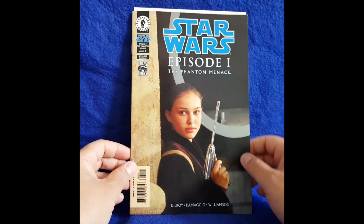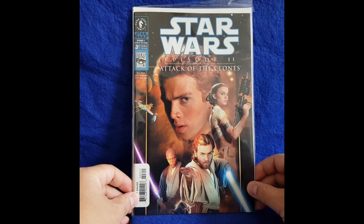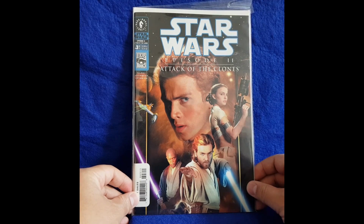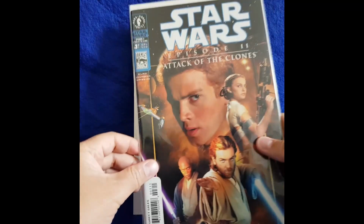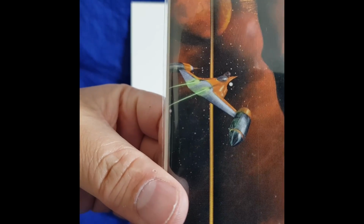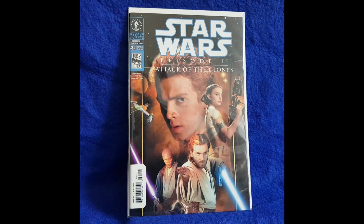And as a final bonus book, and it's nothing too special, but obviously Star Wars Episode 2 Attack of the Clones number 3. This is actually, I believe, the first appearance of the N1 starfighter on a cover, which is right there. So yeah, keep your eye out for those books.